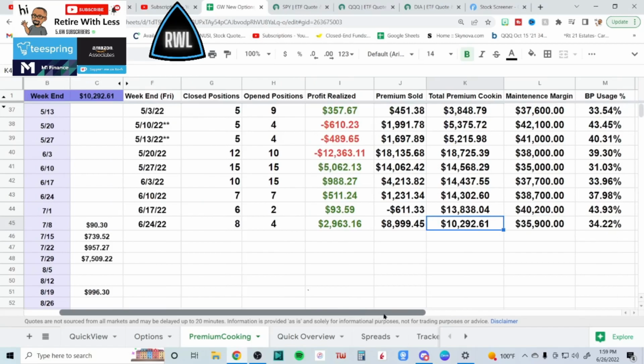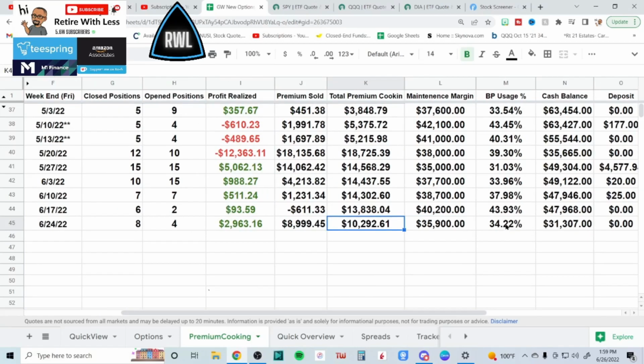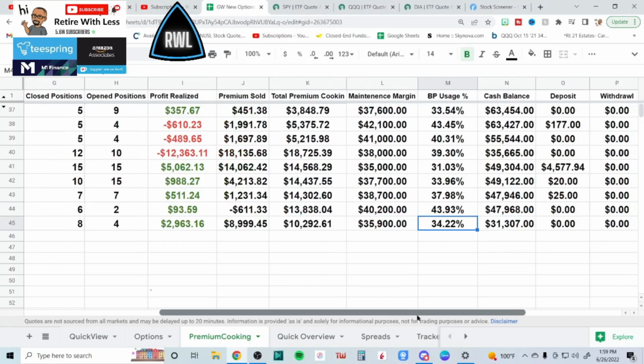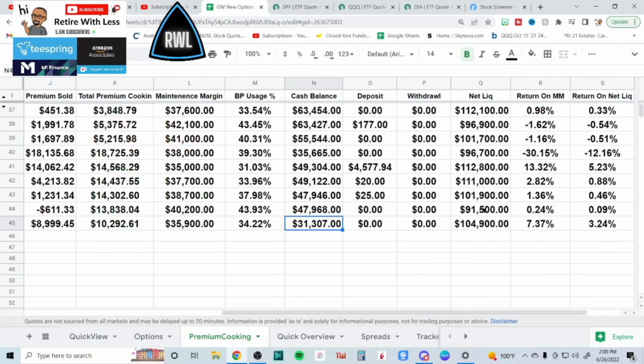Maintenance margin dropped from $40,200 down to $35,900. Buying power usage is a respectable 34%. Cash balance dropped from $47,900 to $31,307. I'm looking to get some of that back when I sell those SOXL shares, but that big drop is from the assignment from Bank of America and the SOXL. Net lick, huge jump in net liquidation value, 91.5 up to 104.9.